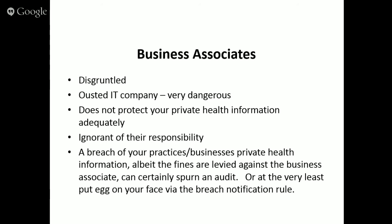Ousted IT companies. I hate to pick on IT folks, but be very careful if you're switching IT companies to do due diligence here, because IT folks know where all the bodies are and know all the back doors in. Your business associate may not protect your PHI adequately. Maybe they're ignorant of their responsibility.